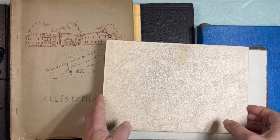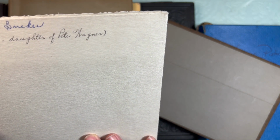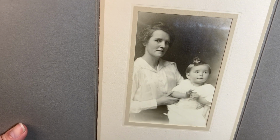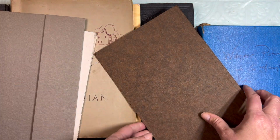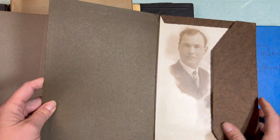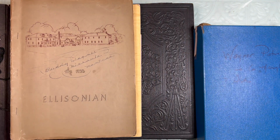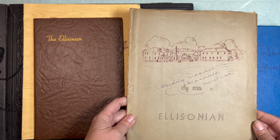Somebody's wedding, and I assume they're guests. Treasures for sure. These are some more like the cabinet card holders. Helen and Floyd Bucker. Even though they're labeled. Sweet baby. Her little curl on top, or his curl on top. You know, they dress boys in dresses in that era too. This young couple. Wow, so cool. I have to tell you, I have not even looked through this stuff till now, so I'm getting the surprise right along with you.